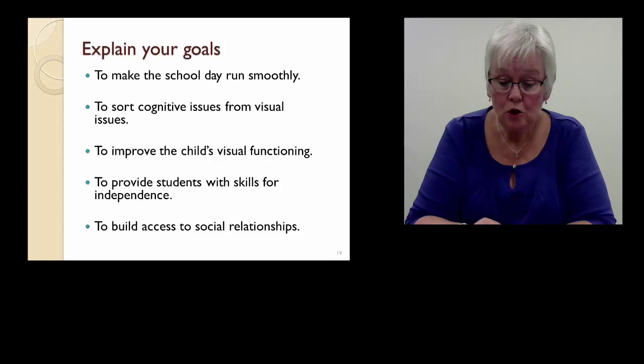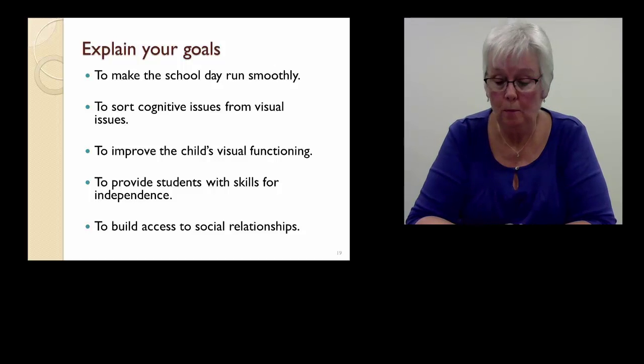Improve the child's visual functioning. Again, back to CTVI, we want kids' vision to improve. To provide students with skills for independence. Sometimes paraprofessionals do a little bit too much helping.